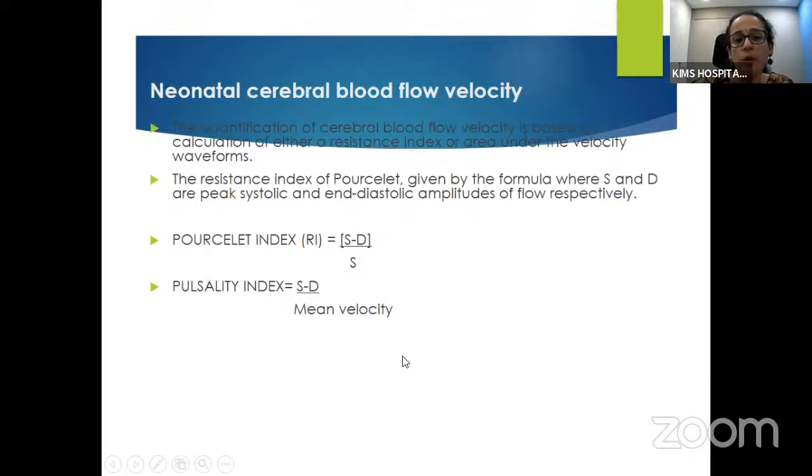So coming to measuring the cerebral blood flow velocity, the quantification is based on the calculation of the resistive index or the area under the velocity waveforms. The resistive index of Pourcelot is given by a formula where the peak systolic and the end diastolic amplitudes of flow are measured independently, and the resistive index is peak systole minus end diastole, divided by systole again. So remember that in the resistive index the denominator is the systole, whereas the pulsatility index is peak systole minus end diastole divided by the mean velocity.